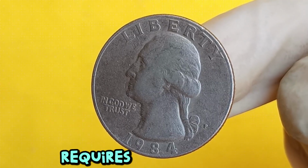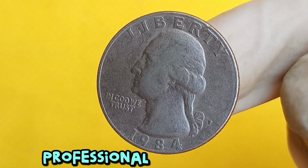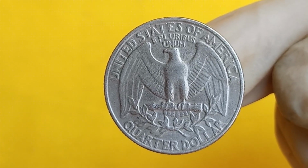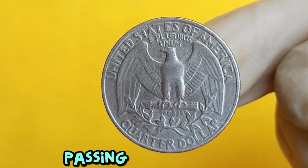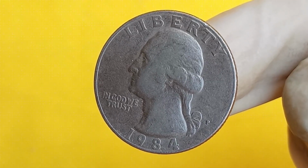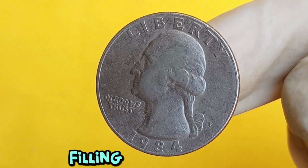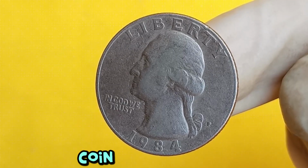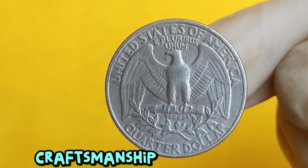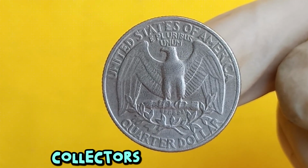Understanding the value of a coin requires examining several important factors. The first is condition, often measured using the professional grading scale that ranges from heavily circulated coins to perfect mint state examples. Most 1984p quarters spent years passing from hand to hand, which means they developed scratches, dull surfaces, and worn designs. Those coins are usually worth only their face value or slightly more to collectors who enjoy filling album slots. But occasionally a coin is discovered that looks almost untouched, with full mint luster and razor-sharp details that reveal the craftsmanship of the original dies used at the Philadelphia Mint. These exceptional coins are the ones that ignite excitement among collectors.